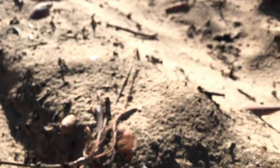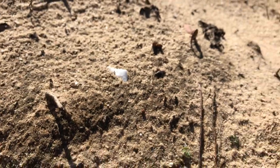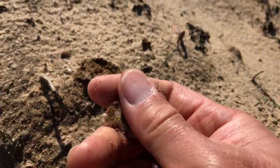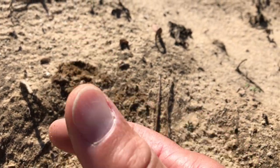Let's check this out right here. It's just up the way. I'm gonna crawl up here and join the hunt here. I think it's probably just a broken flake, which is often the case. But you don't ever know around here.